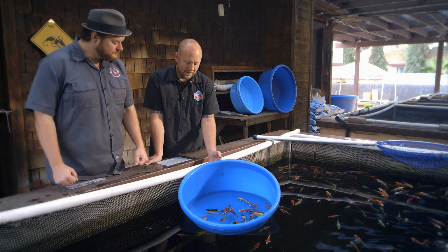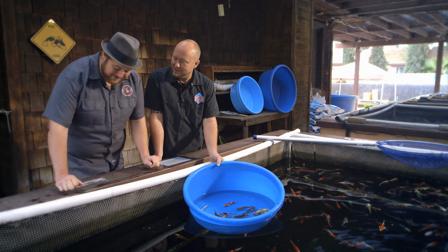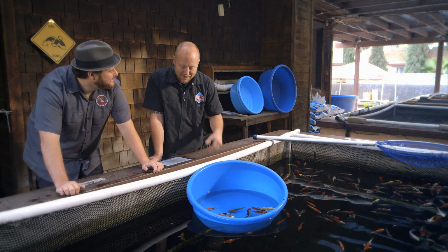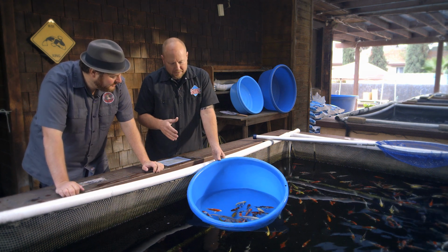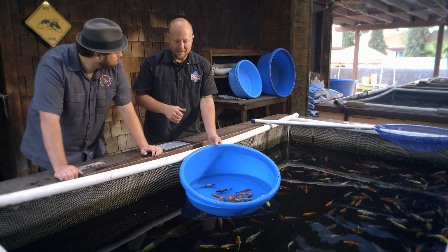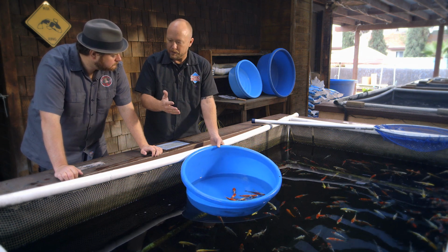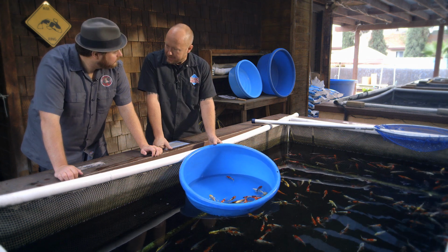For sure. I personally could probably do a whole pond just of Shiro Utsuri. I know, and you could. Be absolutely mesmerized. This is part of the hobby, and I want to touch on this because you said, if someone got 10 Kujaku, they could watch the differences over a year or two and see how they change, and that's part of the hobby, and part of the fun of understanding that fish.